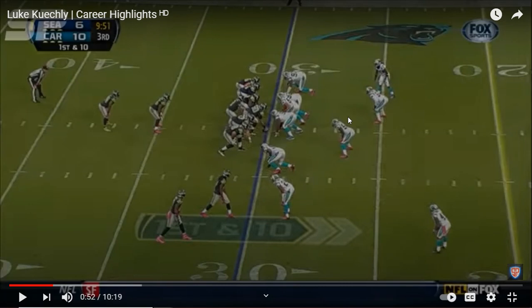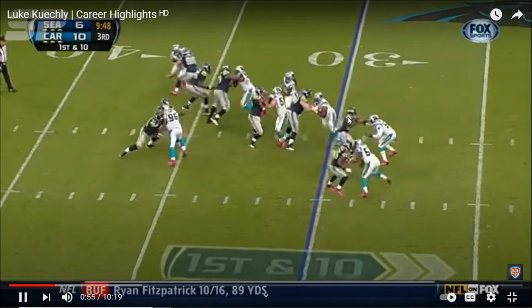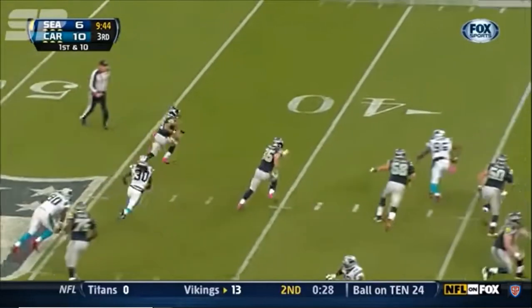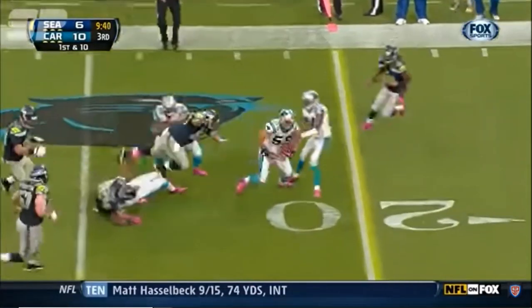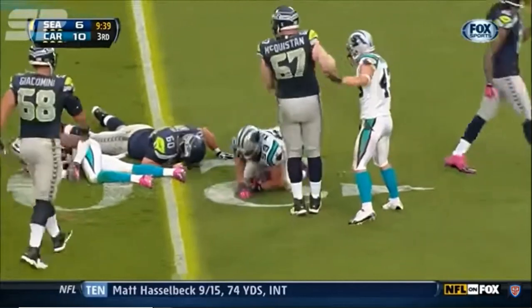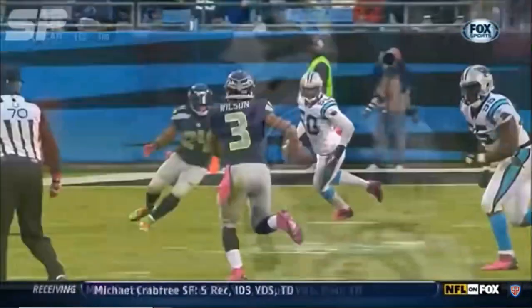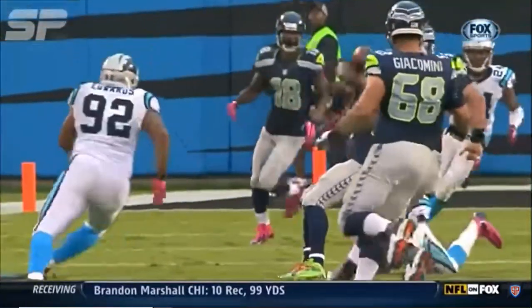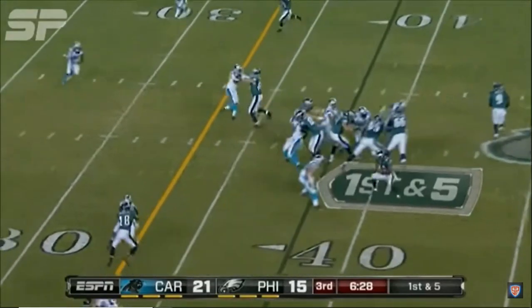But anyway, sorry about that. But he generates power and leverage quickly through his first three steps. He's capable of rolling through or under pads, blockers, and collapsing the pocket if tackles set soft or aren't effective with their initial stun.